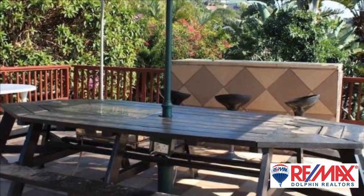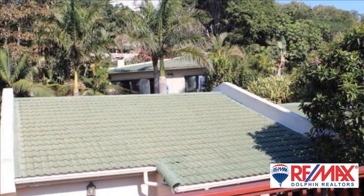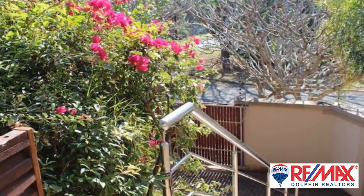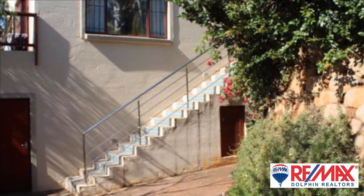Main house 400 square meters consists of 3 bedrooms, 2 bathrooms, main en suite with lounge, dining room, kitchen and scullery. Added to this is also a games room with a built-in pub. Kitchen has lots of built-in cupboards, granite tops and leads to scullery for place for appliances.